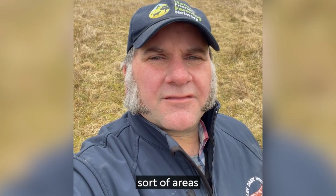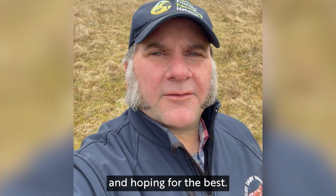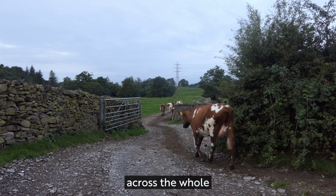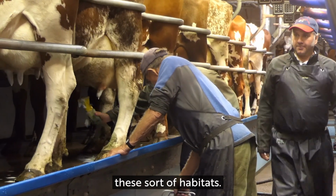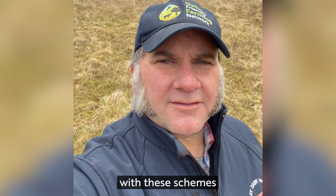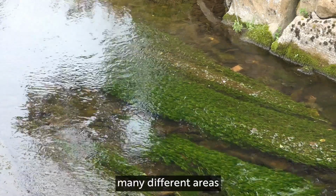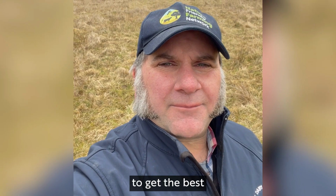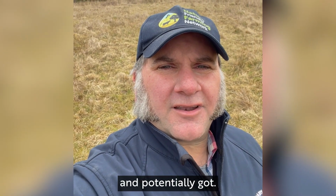Management of these sort of areas is much more than just shutting the gate and hoping for the best. We've got to see targeted grazing and better management across the whole farm, really, to try and improve these sort of habitats. And it's that whole farm approach that we're aiming for with these schemes as well, targeting many different areas and many different options with the right tailored advice as well to get the best out of the habitats that we've potentially got.